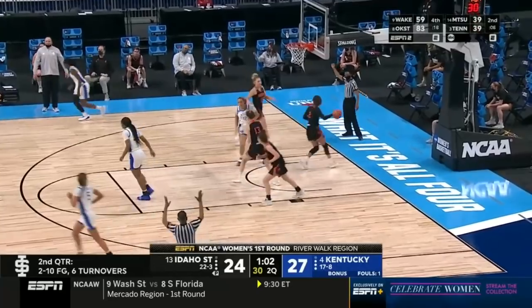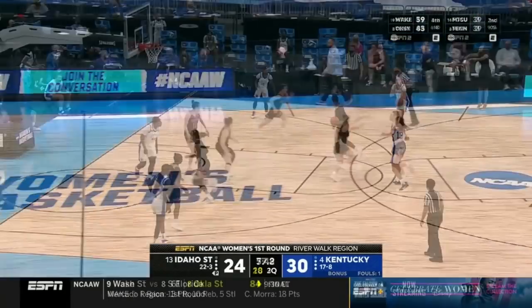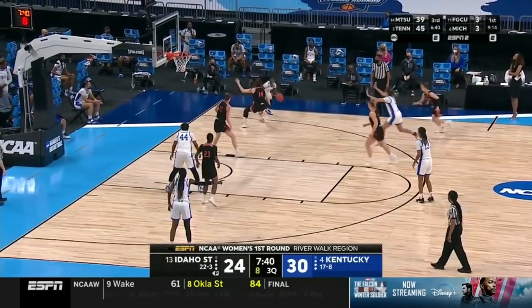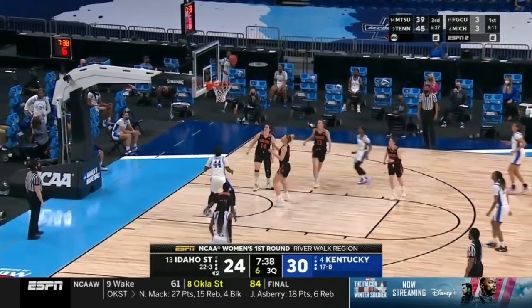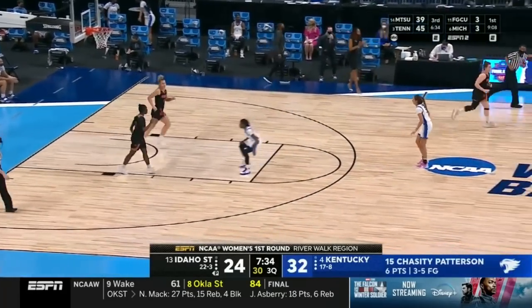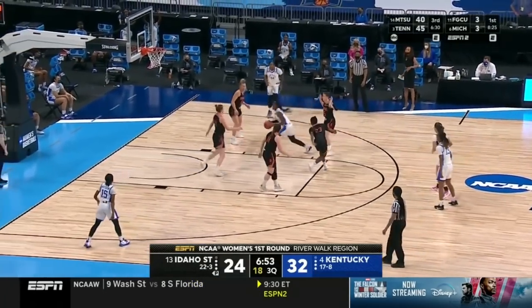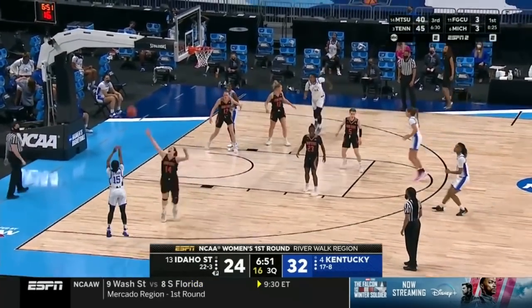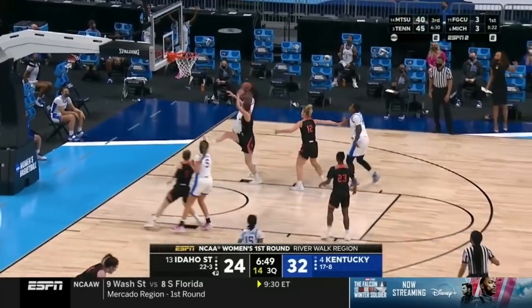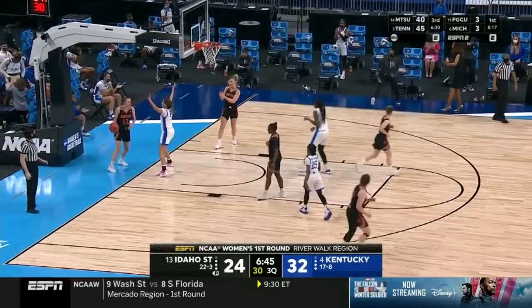Treasure Hunt has come in for Kentucky. There's a shot in the corner. Guess who? Howard. Baylor, the number 2 seed in the same region that Idaho State and Kentucky are playing in. That's the Riverwalk region. UConn is the 1 seed as Chasity Patterson hits. Kentucky struggled with layups today. Patterson. Another chance. This time Howard puts it away.